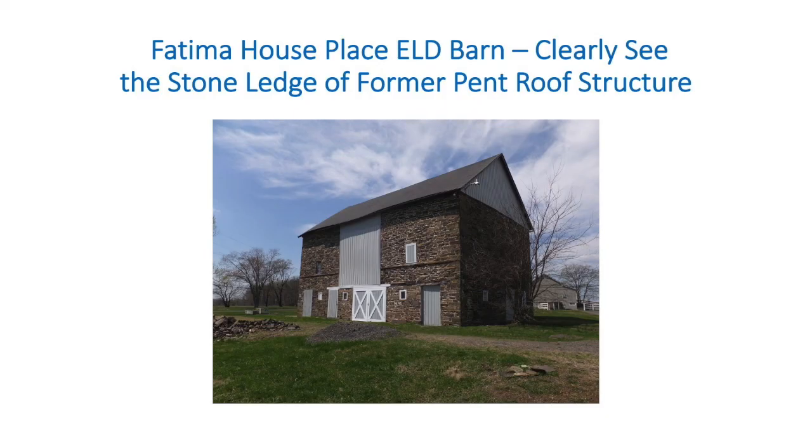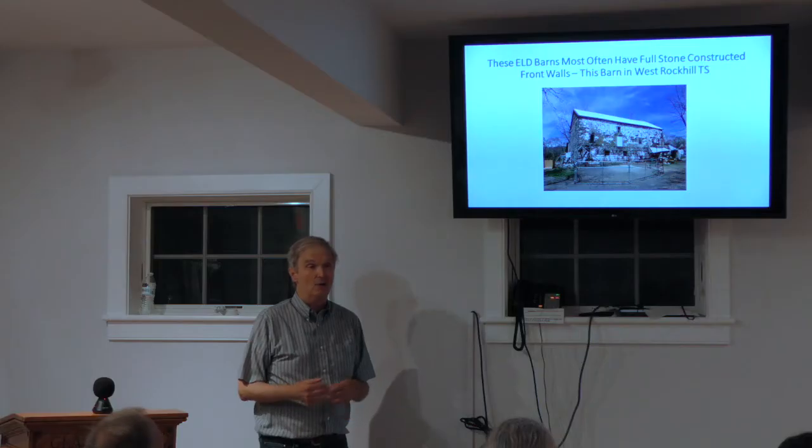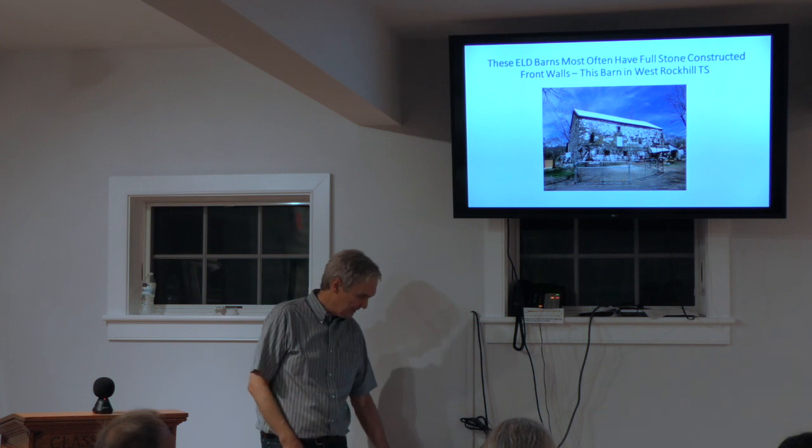Here's another barn, the Fatima Place, and you can see the water ledge of the pent roof originally. Okay, here's another one. There's many of them in English settled counties, meaning a lot of Bucks County, quite a bit of the southern half of Montgomery County, a great deal of Chester County, and a good deal of Delaware County. Those were English settled counties.